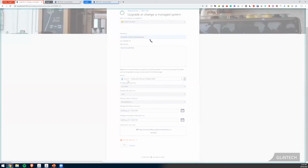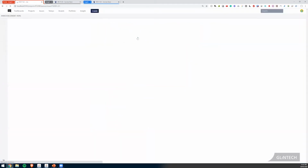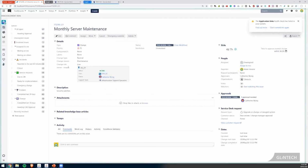Now, because this server knows who the owner is, Catherine, my changes, because I've defined that already as my business process, need to be approved by Catherine. And it's automatically gone in and requesting her approval for my change request. Just take a sneak peek as to what an agent would see. If I click over here, I'll get a view of that agent ticket. And we can see right away, server over here, my Insight object, my Jira server is owned by Catherine.